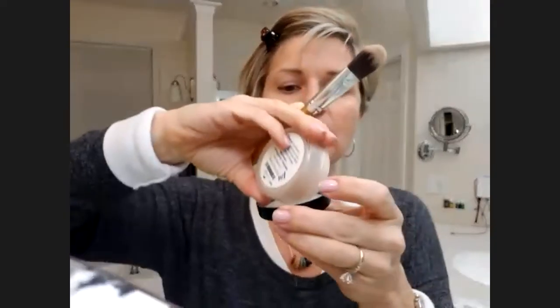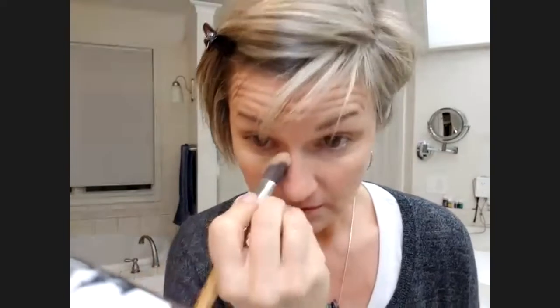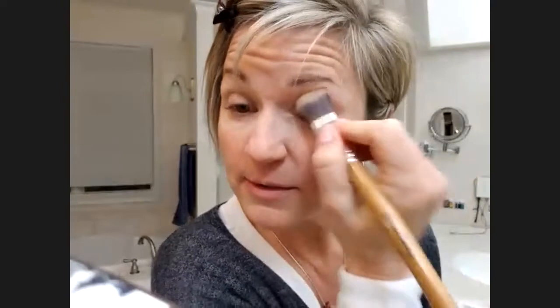I'm going to put a little bit in here, okay? And then what I do is I get that in my brush and I tap it. Okay, I'm going to look in my mirror down here, but you can still see what I'm doing. I'm going to cover, and I like to do my eyelids too, because it's just kind of a nice thing. Now, can you tell? I don't know if you can tell. See how it's kind of dark? Like you can see that sitting on my skin. Not dark, but I mean, I've got it on heavy. All right, you see that?